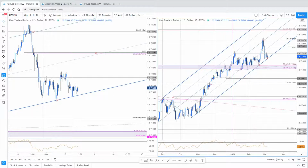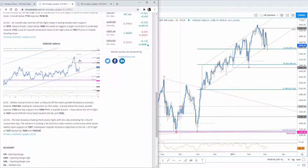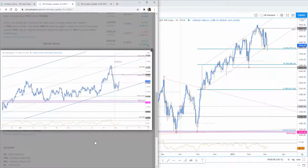So crazy how this thing has continued to trade with precision. So no change on the Kiwi setup from the second either, guys. Levels are unchanged. We're just ranging right here.